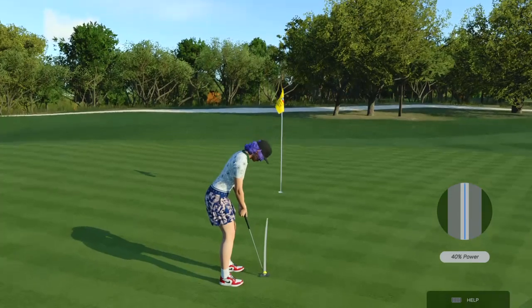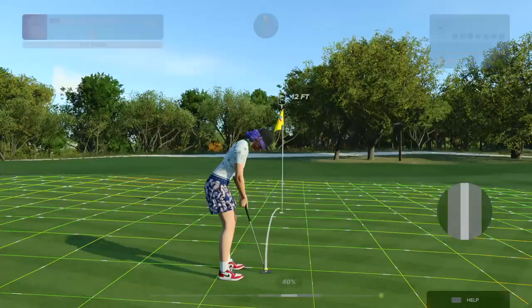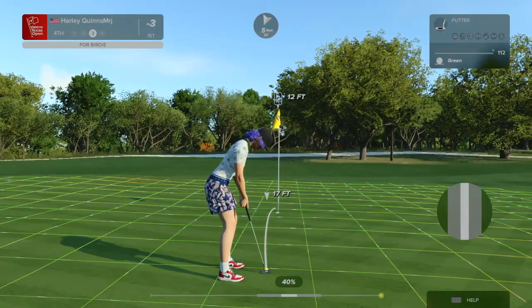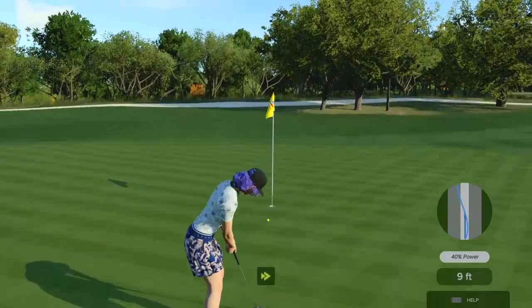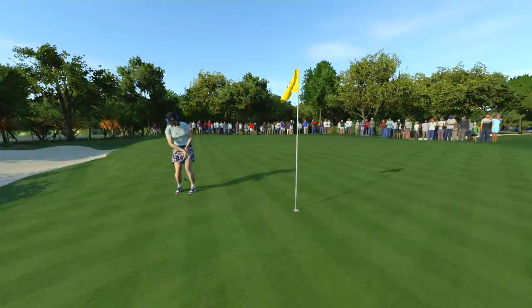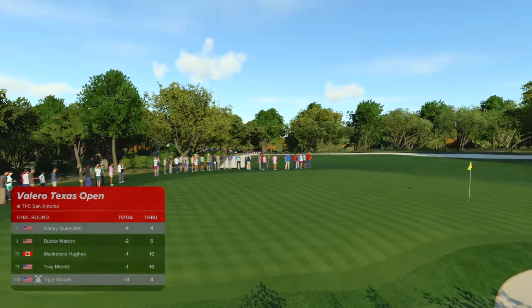Oh, this will be good for the momentum. Let's make this birdie putt. Rolling end to end, this looking nice. Well, that's an early statement right there. This player is putting for fun.